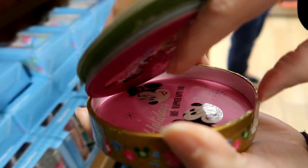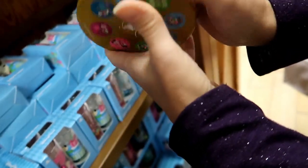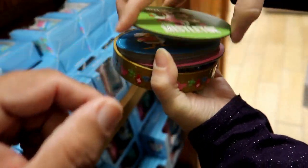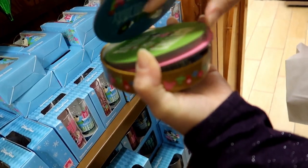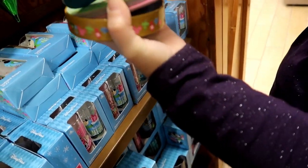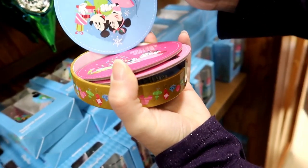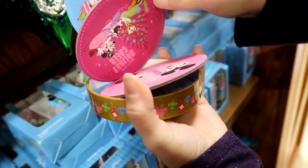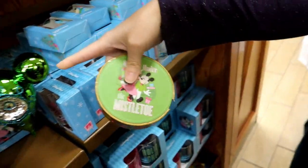Those are really cute. Maybe Chip and Dale's not in there. Maybe somebody took them. Is it on the back side of Donald? Are you picking one? No. Somebody went through and took Chip and Dale. That's the only one I wanted to see. That's crazy. I like this ornament though.